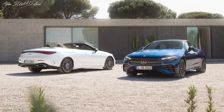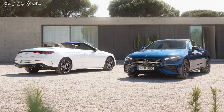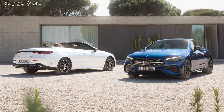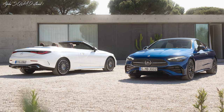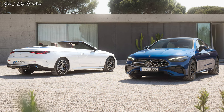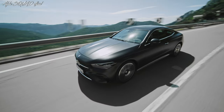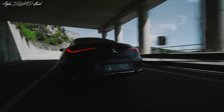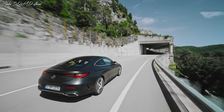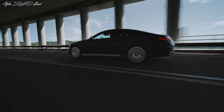The CLE Coupe emphasizes efficiency through electrification and downsizing. All engines are mild hybrids with an integrated starter generator and a 48-volt electrical system. The lineup includes four-cylinder units and a powerful 3.0-liter straight-six petrol engine. For a sporty and comfortable driving experience, the CLE Coupe has a lowered chassis and offers optional features like dynamic body control with continuously adjustable damping and rear axle steering.